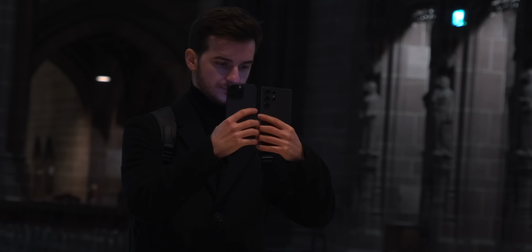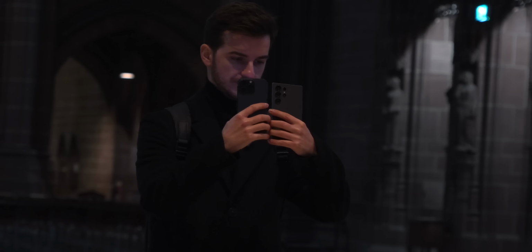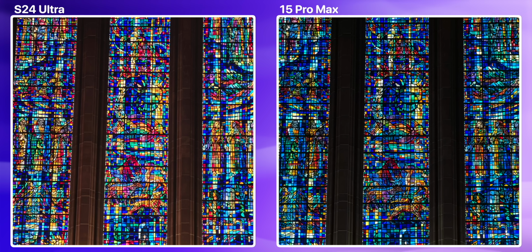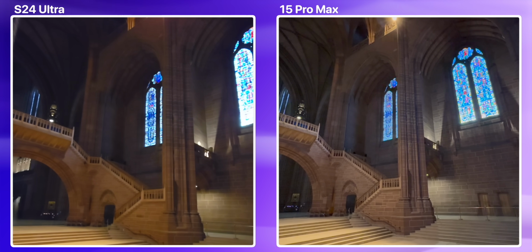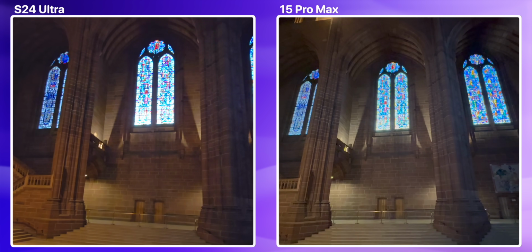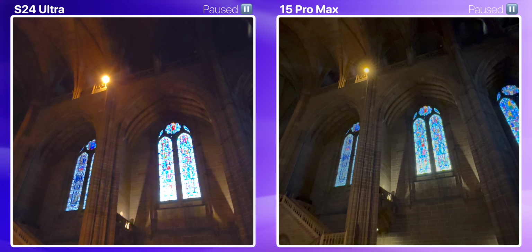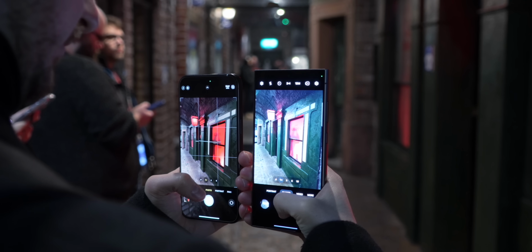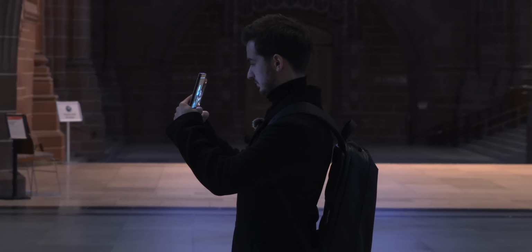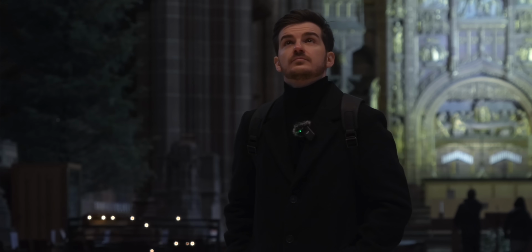I did take a couple of shots while I was there, and the Samsung was definitely more suited for these types of photos, thanks to its wider field of view on the main module and better processing of the stained glass windows. I did also take a couple of videos, although because of the size of the cathedral, I had to take them using the ultrawide module, and none of them were particularly great here. Both were very noisy, although the iPhone did have a considerably wider field of view in this case. And just like the Beatles Story Museum, Liverpool Cathedral is another one of those places that I'm definitely going to return to and explore in much more detail.